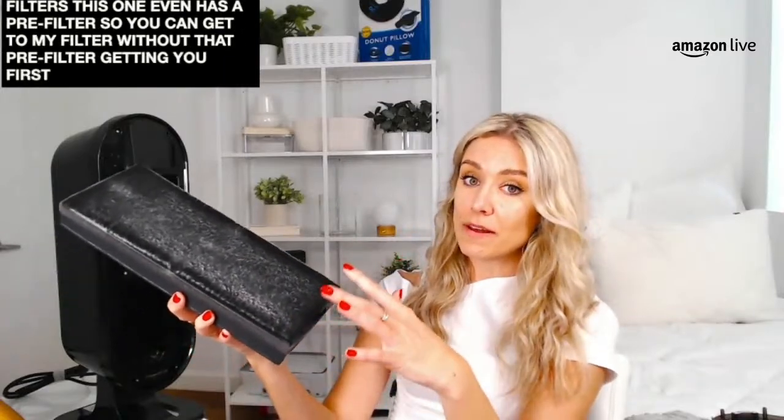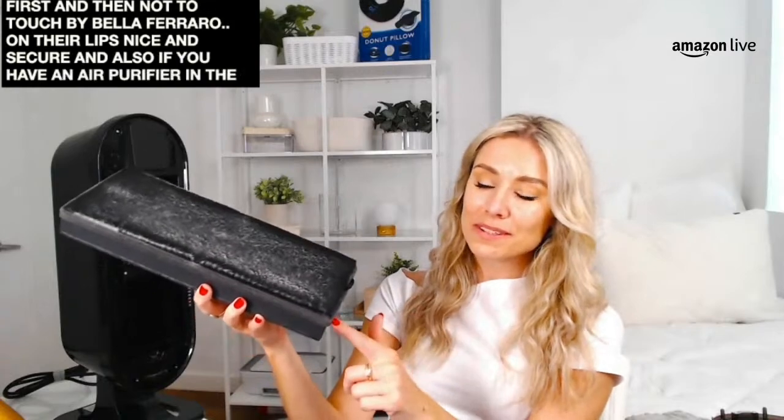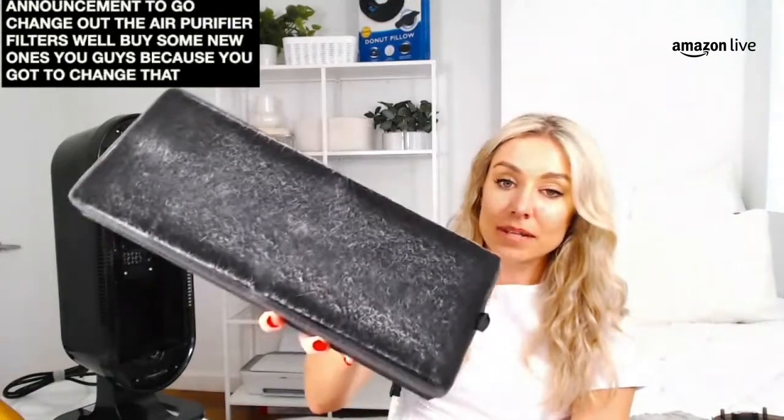And then that's attached by Velcro. Pat that on there, so that's nice and secure. Also, if you have an air purifier, there's a public service announcement to go change out that air purifier filter as well. Buy some new ones, you guys, because you gotta change that out from time to time so that you keep things nice and clean.